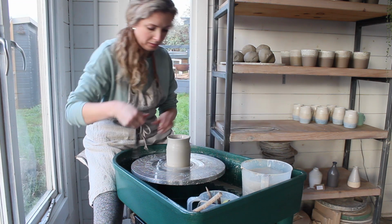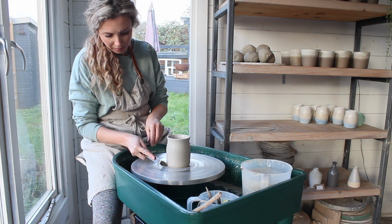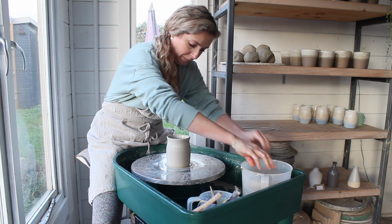I prepped the clay beforehand, so all these balls have been pre-wedged. I used reclaimed clay here, so it was pretty soft. I do think that's an advantage when you're trying to throw quickly.